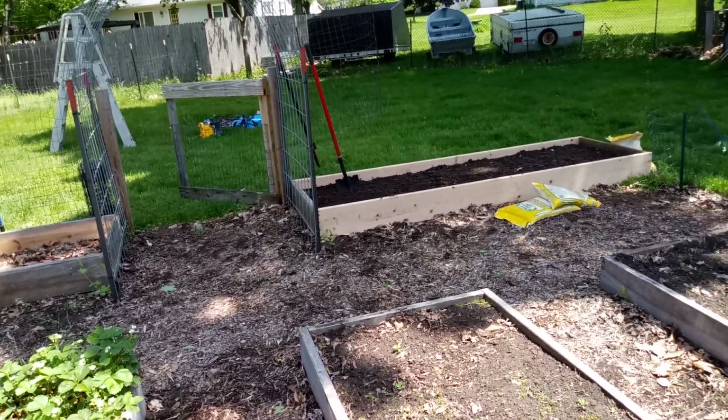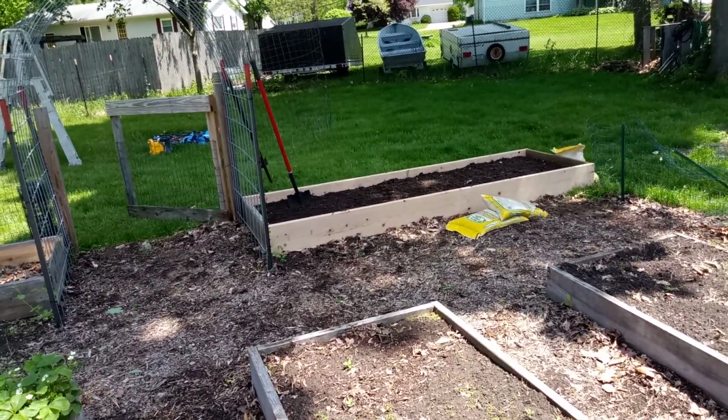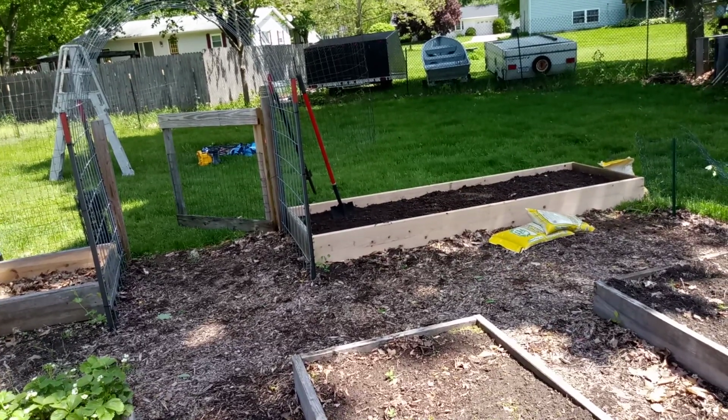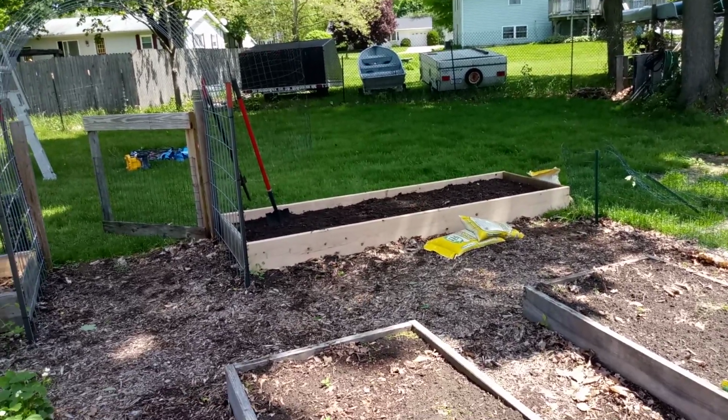We'll see. If anybody's got any advice on growing cucumbers and peppers together, should I, shouldn't I? Let me know. Give me a comment or something. I'll take all the advice I can get.